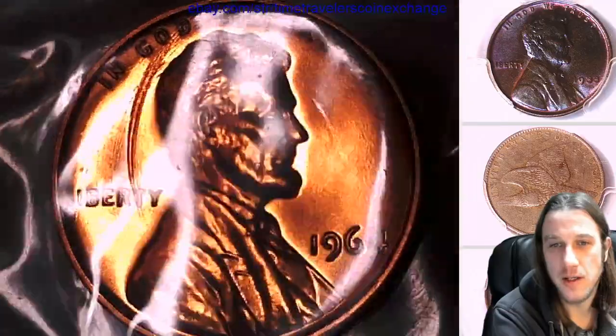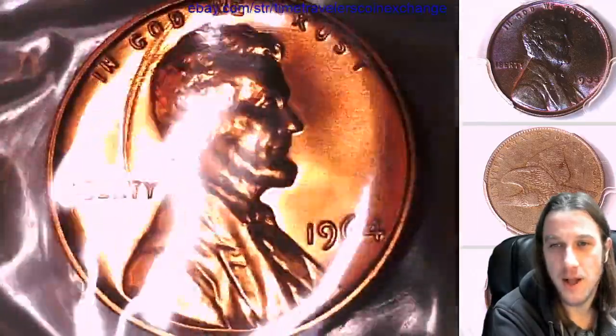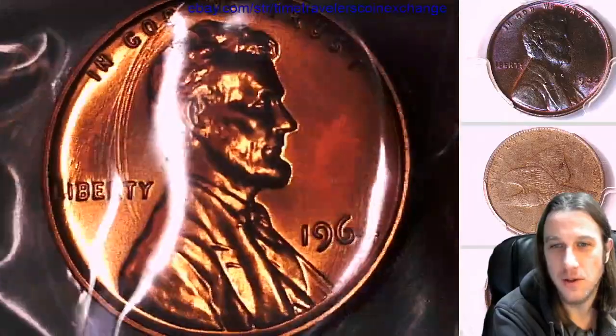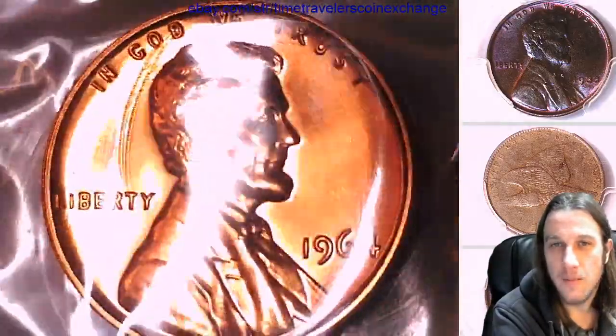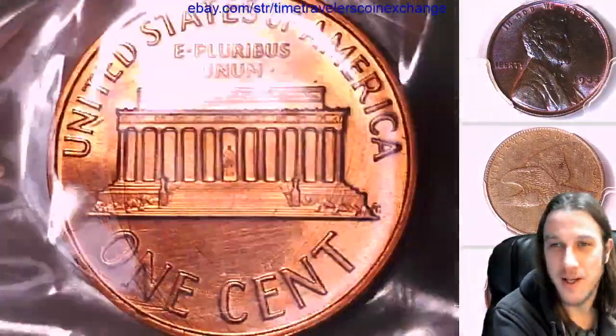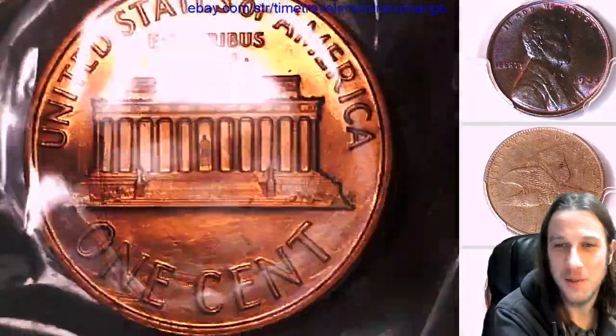This one looks really nice. I do apologize about the glare, just the way that the cellos are made. They're very flexible and loose and bendy. This one looks beautiful. Looking for that spot of death now. It's like, what was wrong with this one?